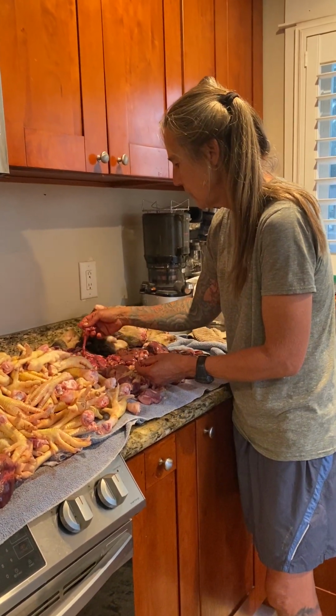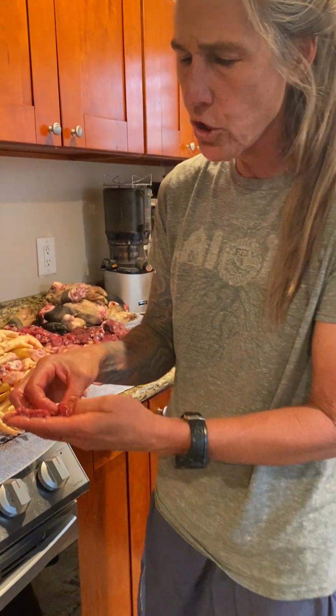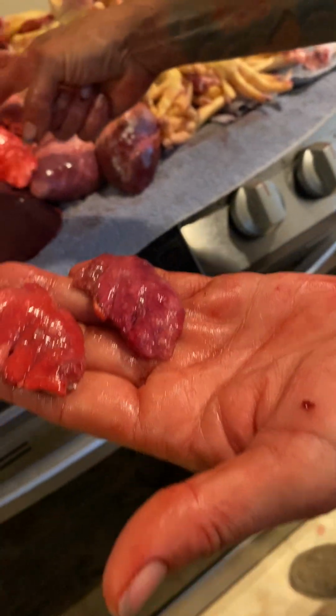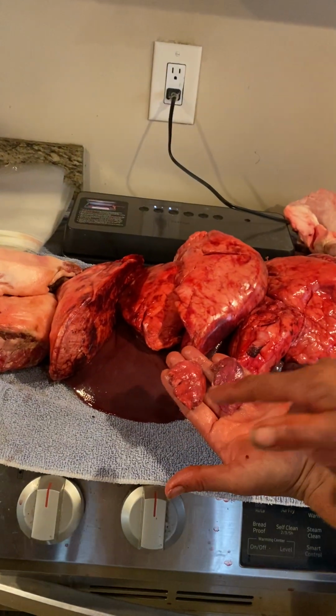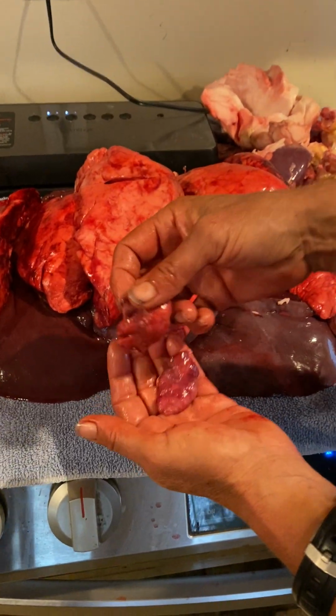Here we go. Let's do another something fun while we're looking through the organs. That's a chicken lung. Okay, now we saw the pork lung. Jeez. Now you can see it's quite a developed little thing. Now this is, months later.